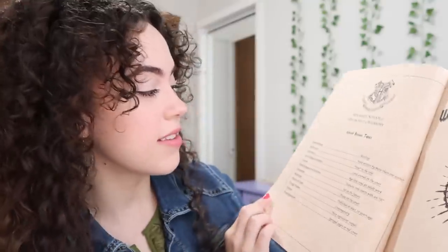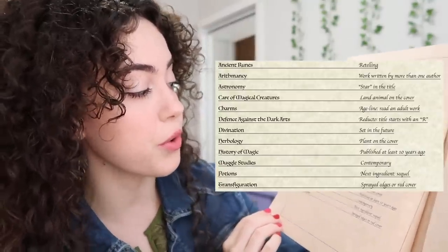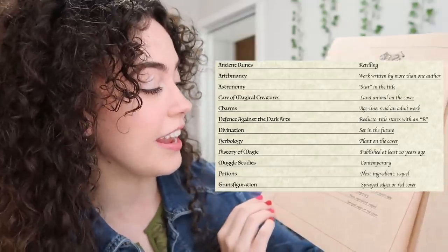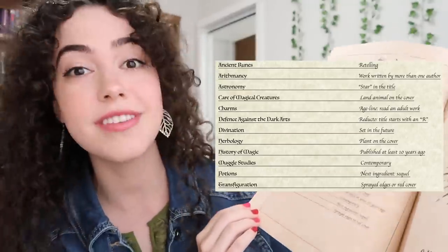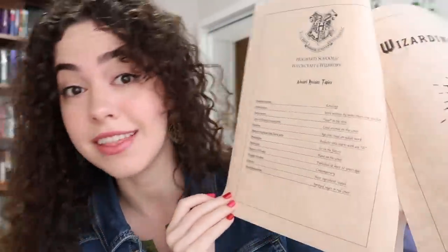There are 12 classes at Hogwarts: Ancient Runes, Arithmancy, Astronomy, Care of Magical Creatures, Charms, Defense Against the Dark Arts, Divination, Herbology, History of Magic, Muggle Studies, Potions, and Transfiguration. And she has assigned a different book prompt to each class. So for example, for Ancient Runes, you should read a retelling. For Care of Magical Creatures, read a book that has a land animal on the cover, and so on and so forth. Again, I will list her video down below. It has links to all of these pamphlets.